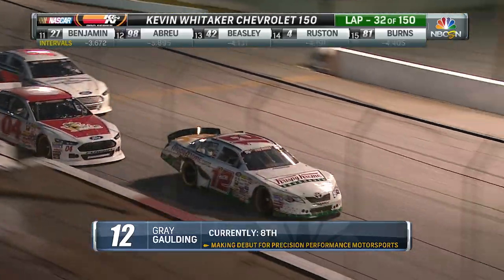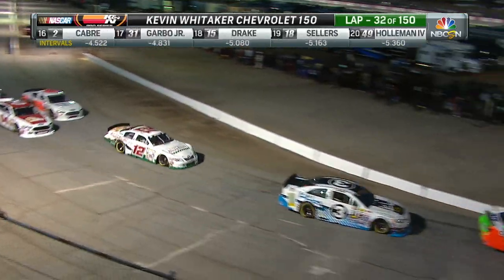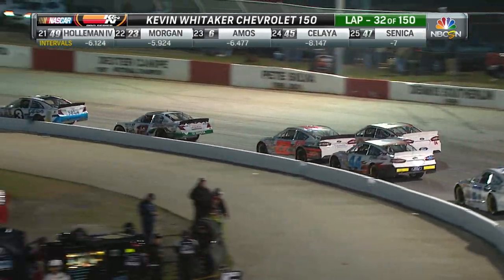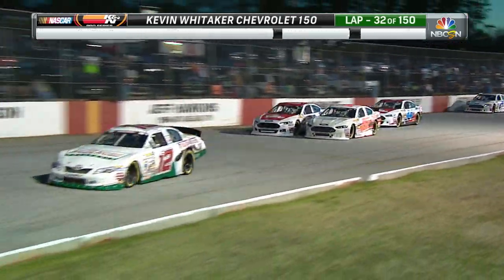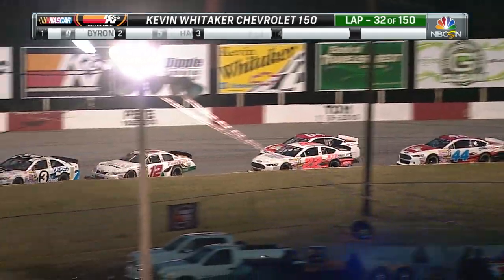And he's making the work easier for Austin Hill right behind him in the 22. That's the best thing you can do with these short tracks. Find a guy who's great under braking, follow him as he makes the holes into the corner. And Galding's trying to make a statement tonight. He changed teams after the New Smyrna race, even though he finished 3rd in that race. Made a change and trying to do well now with this new group.